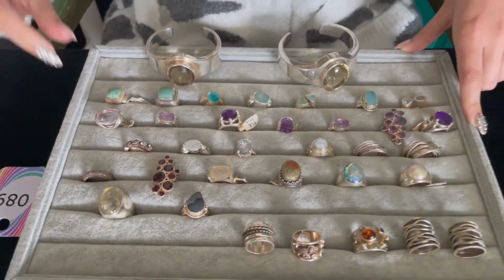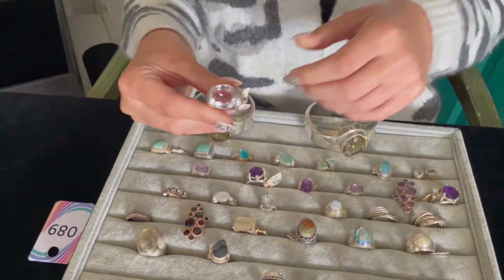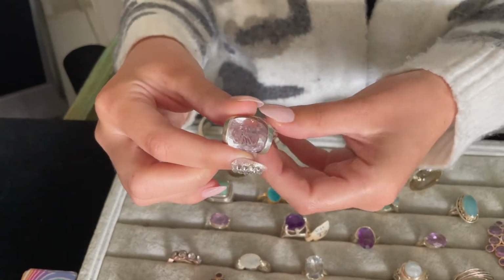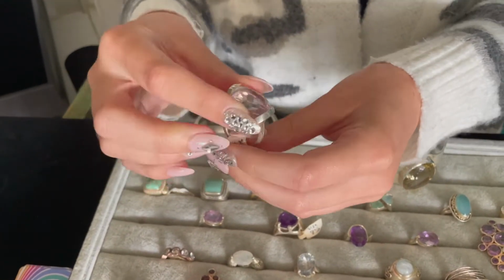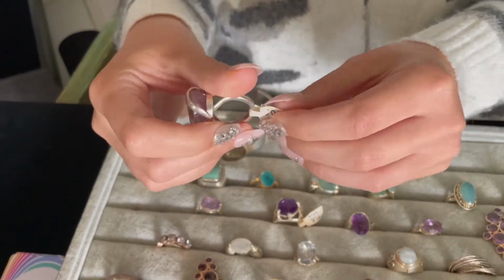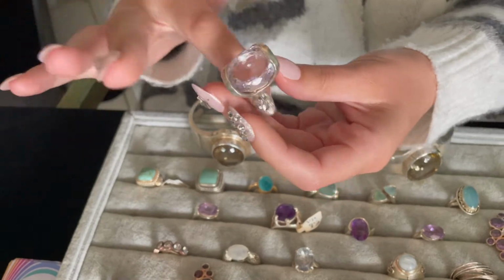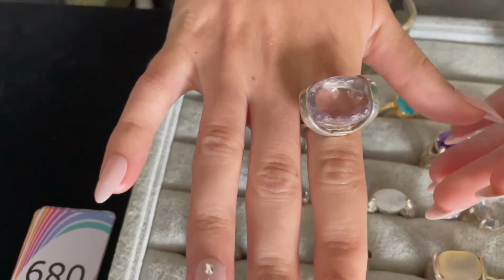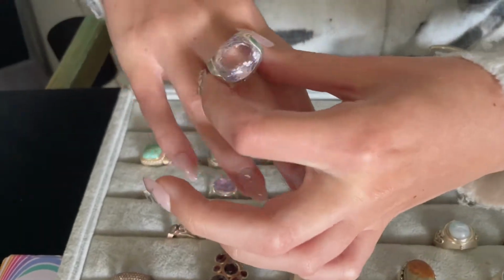So let's start with this big hunk of this beautiful pastel amethyst. It looks a little bit smaller than it really is on the website, so I wanted to show you guys just how absolutely stunning it is. It's $110. It's a size 8.5, so it'd probably look really pretty on a first finger or a middle finger. That's first and that's middle.